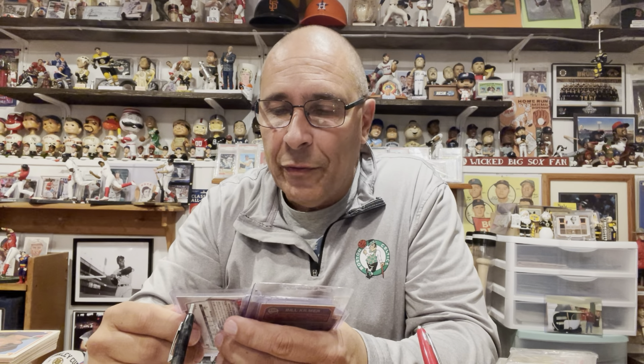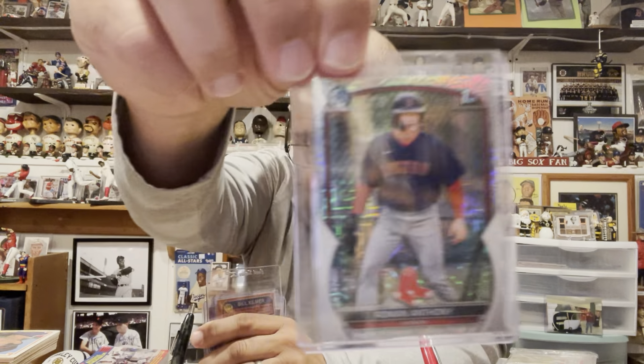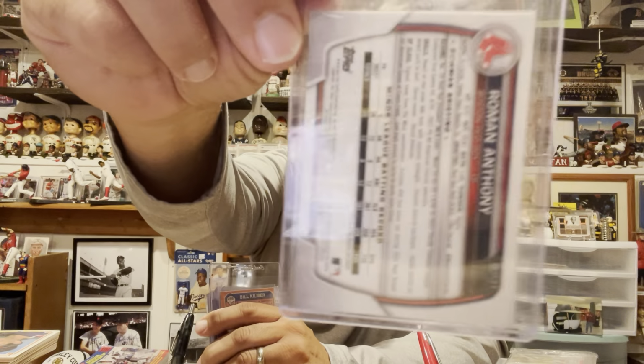I picked this up. The guy has this in the box too. It's outfielder Roman Anthony. I told you the story, I don't know, three or four weeks ago, when my wife and I went to Worcester. They were having the fan appreciation when all the players were signing. You couldn't even get close to Roman Anthony. There were so many people there. I was hoping to get a ball signed by him. Oops, I'm sorry. By the way, this is a Bowman Chrome 2023.